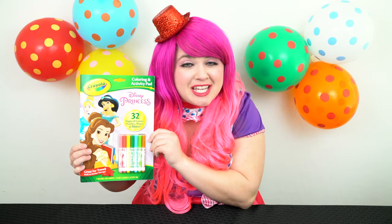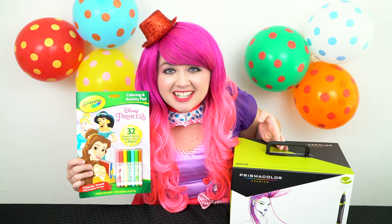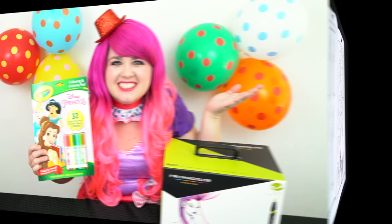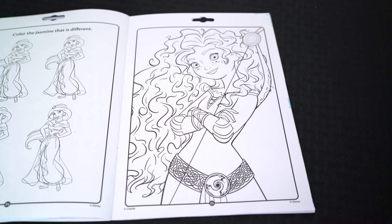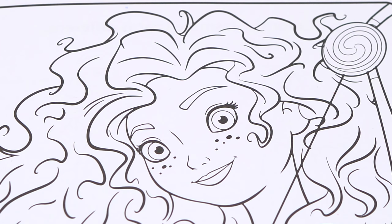Today we're going to be coloring in my Disney Princess coloring book! I've got my giant box of markers here, so let's get started! Okay, so today I'm going to color this picture of Princess Merida from Brave. Let's start on her face first.